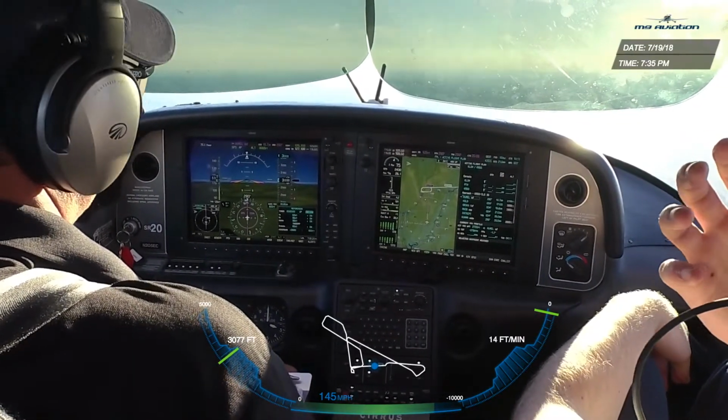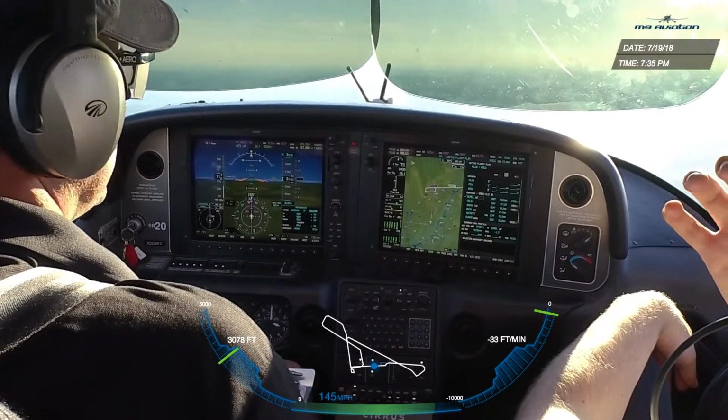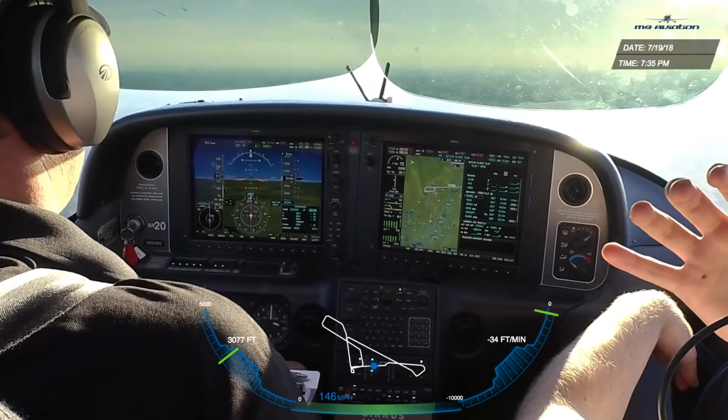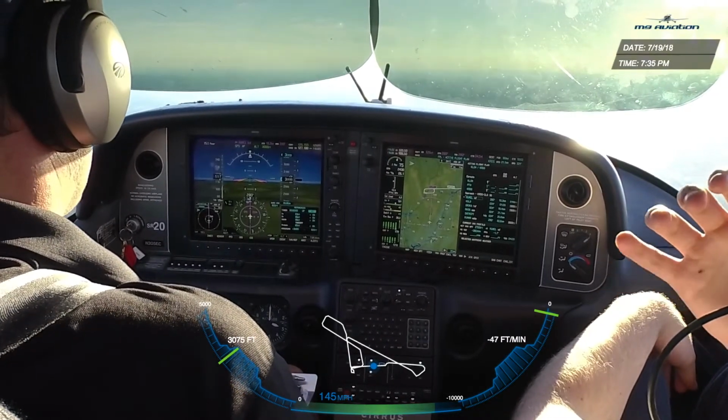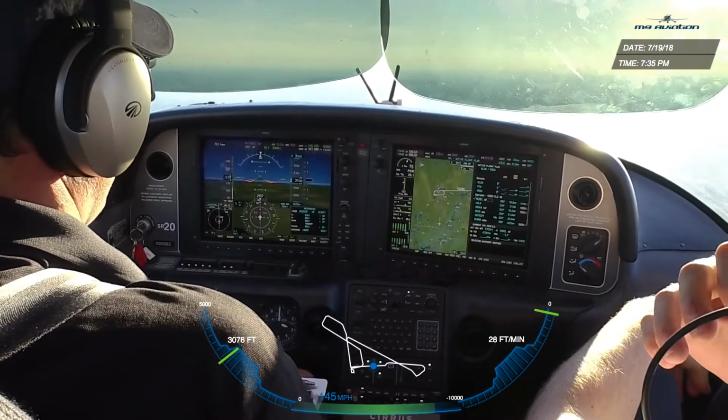So, let's see here, it'll switch over, but I've got to be in approach mode for it to switch over, right? Nope, it'll automatically switch. Well, yeah, it should theoretically.